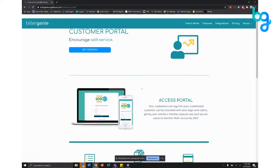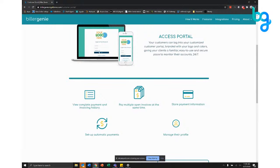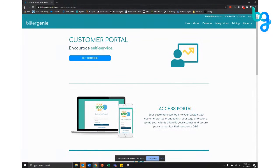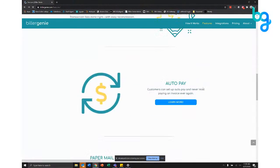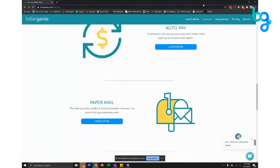Customer portal, so it shows you what it looks like, what they're getting into, how it is on their cell phone, what they can actually do. They can see their invoicing history. They can open up multiple invoices, store payment information, and manage their profile. So each of these features will give you a whole bunch more information around them. Auto pay, paper mail, late fees, payment planners.